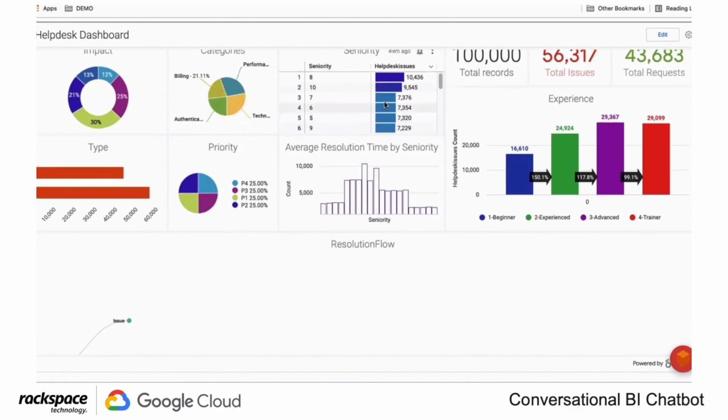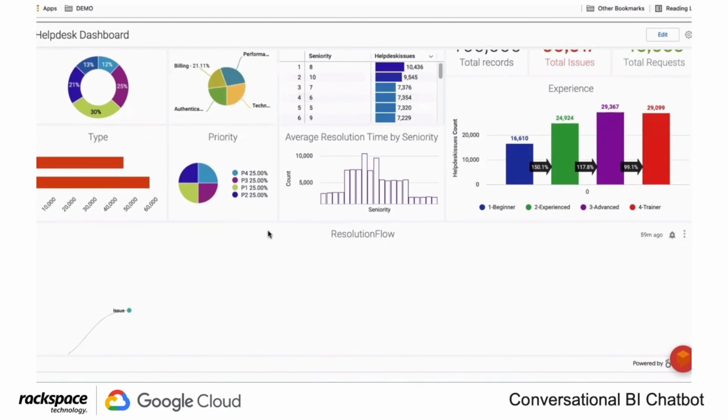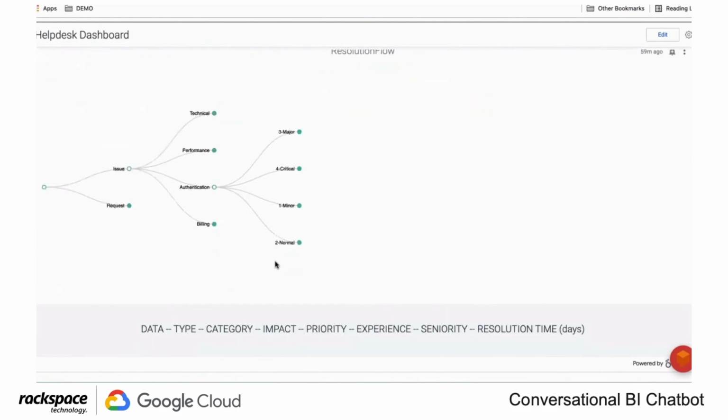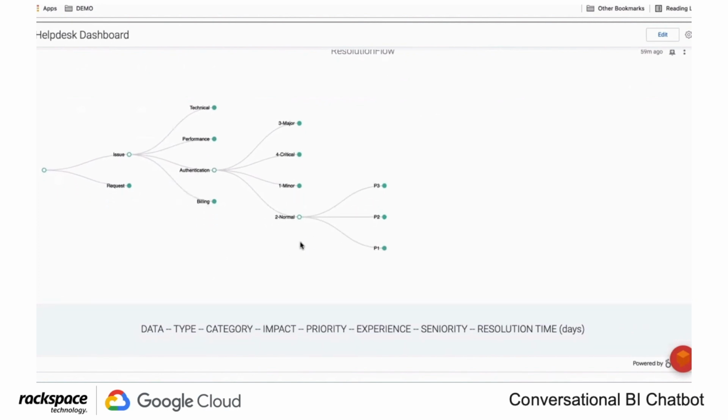And these are other information about the data. Now, if I have to know the resolution flow, if there is an issue related to authentication, and we'll say it is a normal issue, and even it's a simple P3 priority, and a trainer can access it, fix it, and with a seniority level of 5, it would take 4 days for the resolution time. This is how the data is represented.